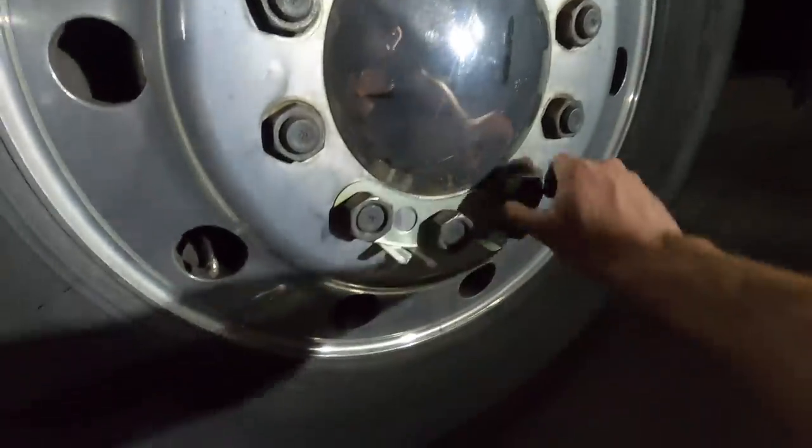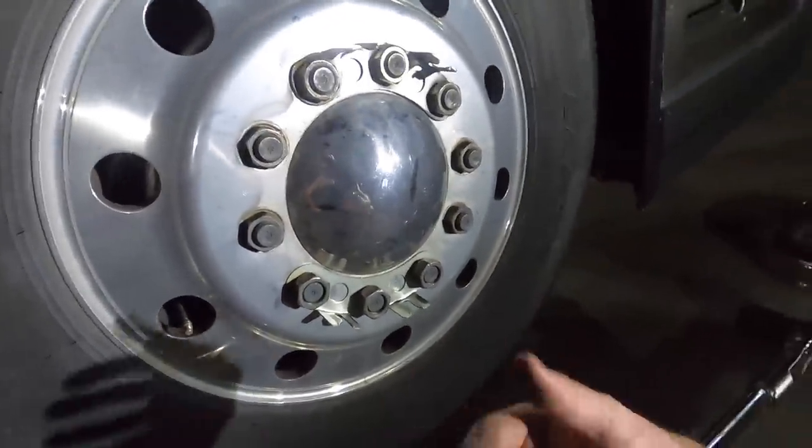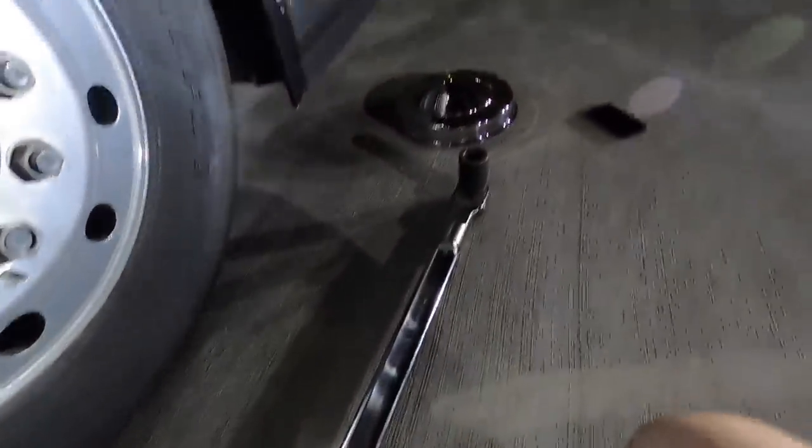Now these are all in here. I get to crank that soldier boy a million billion times to suck these all down with this big, heavy, freaking broken breaker bar.